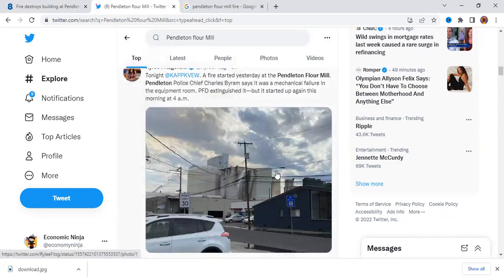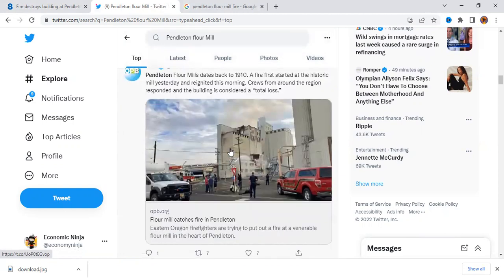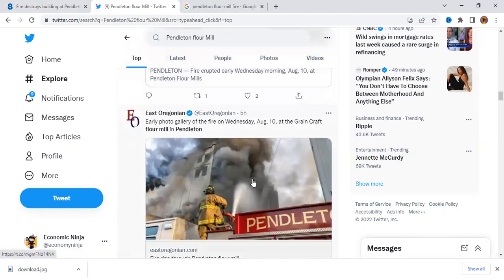To say that this is a loss, it's not even the right word. It's every single time we lose one of these. And not only that, it's how many jobs are lost every time one of these facilities goes down. And in towns all over the country, some of these facilities that are burning down are the largest employer of that town. Now, I'm not saying this one was, but think about the history. This mill dates back to 1910. Many towns were built around these grain and flour facilities all across the U.S. And to watch them burn down is actually quite sad. But not only that, what's the impact on our food supply?